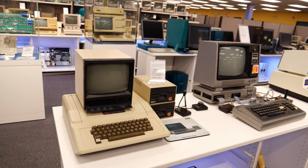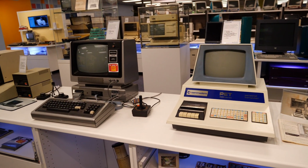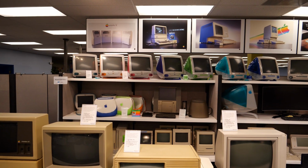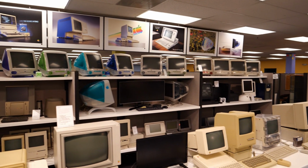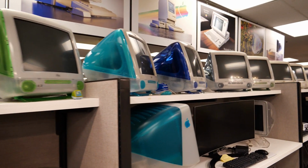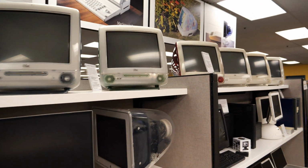And here we have a nice era of systems, the Apple II, the TRS-80, and the PET. Some contemporaries, as we'll say, all together on a table. And look at all of these iMacs across the top. So well represented. Forgive me, but I had to do a shot like this. I know the video's a little choppy, but I just had to do the rundown to see all of these beautiful iMacs on the top shelf here.